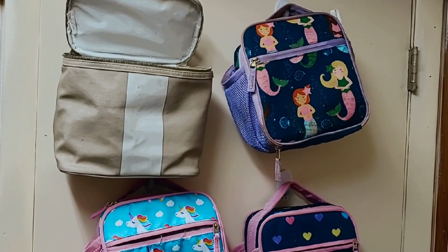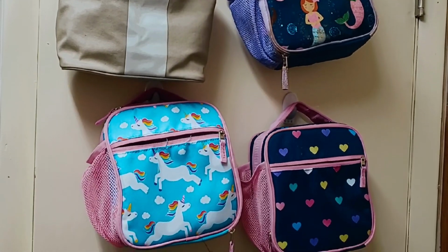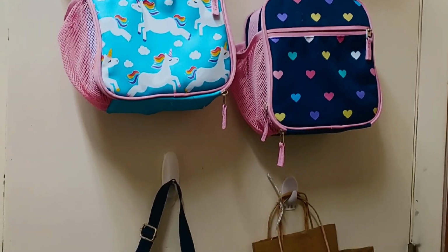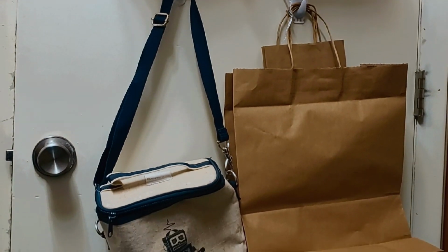My third tip is to take advantage of the backs of your closet doors. You can easily install command hooks on the backs of doors and use this to hang some of those more difficult storage items. We have hooks on the backs of our closet doors where we store things such as backpacks, raincoats, lunch bags. It is a great and often underutilized storage area in your home.